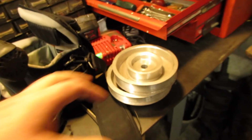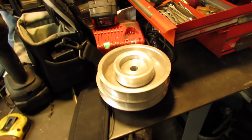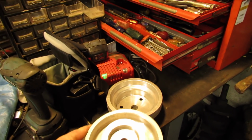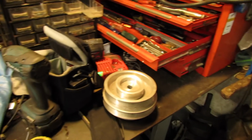I dug these up. I was looking for something and found these. Those are going to go to Got Milky 1. He's spinning his supercharger too fast, and these pulleys will help him out, I think. But I got sidetracked, didn't I?